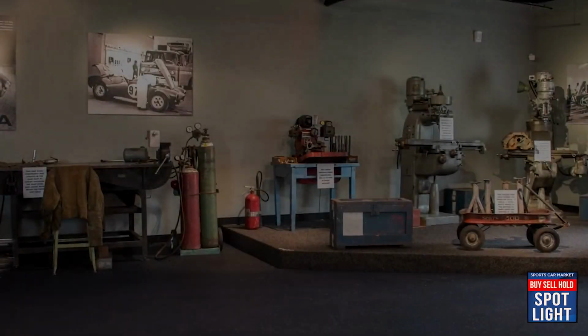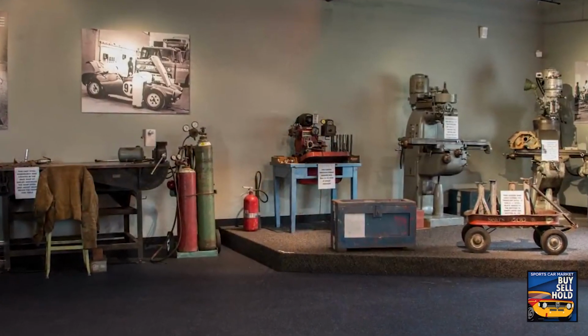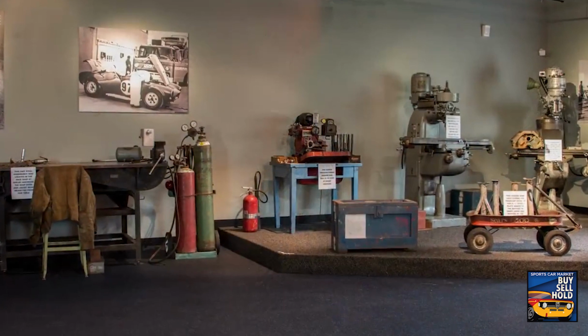Correct. So yes, we have a whole shop scene. Like you said, the dyno. We've got a lot of the boxes that they used out at the track to hold things. We've got the wagon that has a steel plate in it, because they used that specifically. I mean, it's an old Red Ryder wagon. We've got a lot of the tooling and where that all came from.